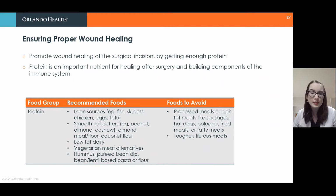So, we've talked about managing output for the most part. Another complication that we want to avoid is complications around the stoma site. So, making sure that we're consuming adequate nutrition, especially in the form of protein, to make sure that we're experiencing adequate wound healing after surgery, but then also that we're well nourished enough to prevent, in combination with good site care, skin breakdown around the ostomy bag. Protein is a very important nutrient for healing after surgery, and it also serves as a building block of the immune system, which can be quite helpful in recovery and maintenance.